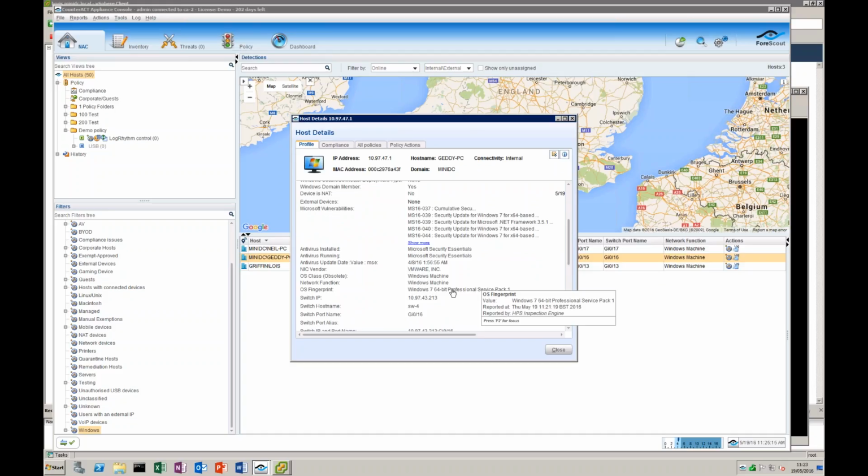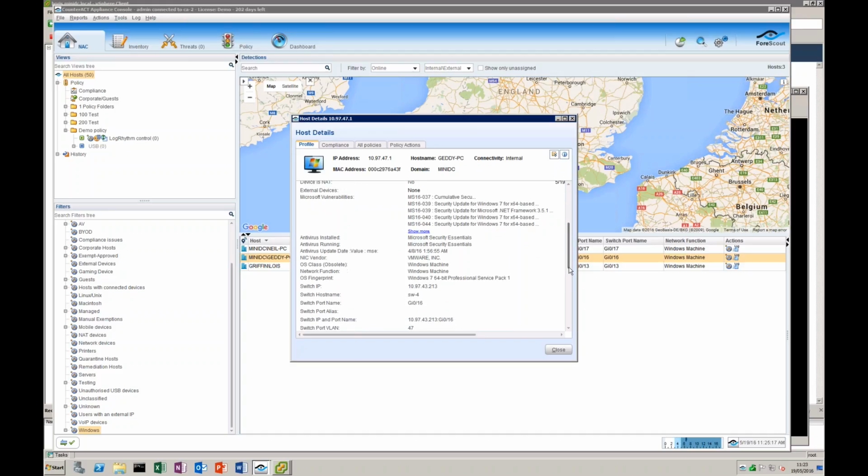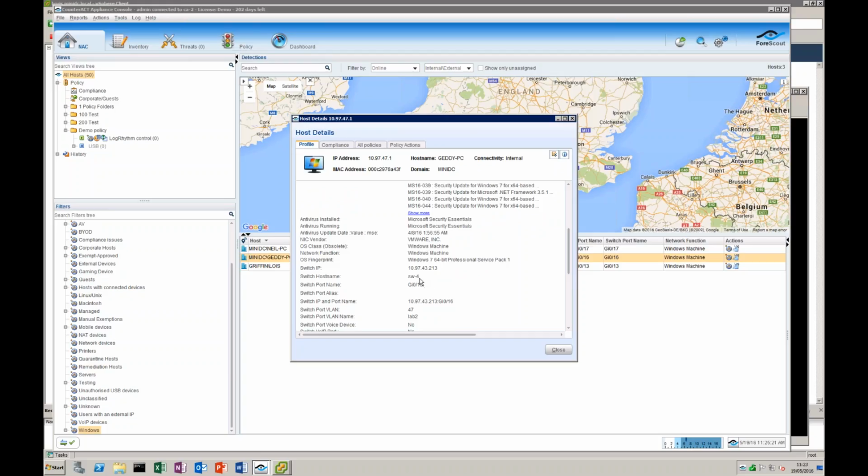I've also got visibility of the operating system, so I know exactly what operating system it is. And I can see the switch that it's connected via and the switch port, and the VLAN information. So if I want to perform some action, I've got all of that information to be able to do that.